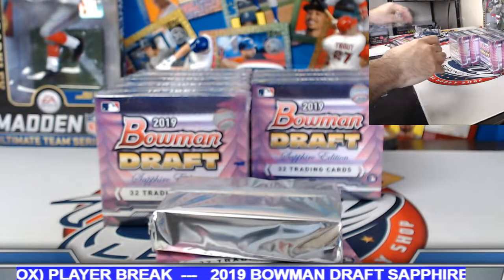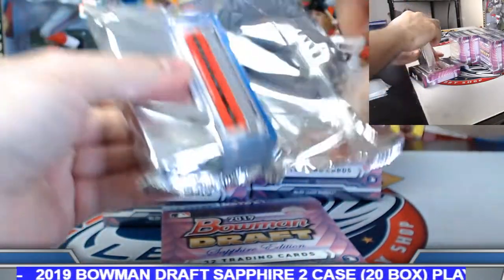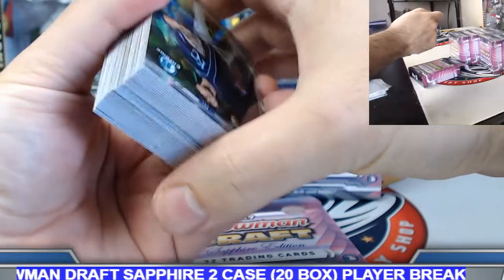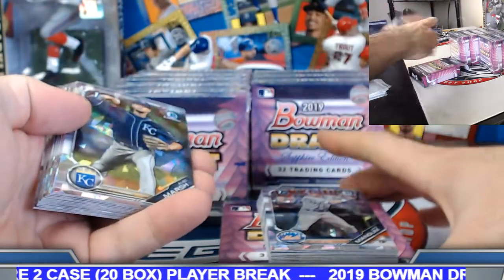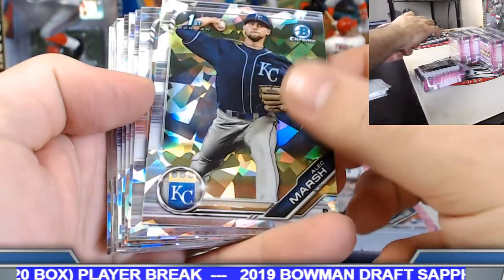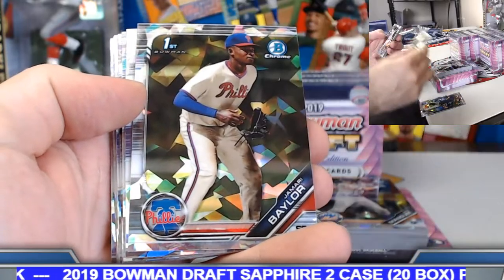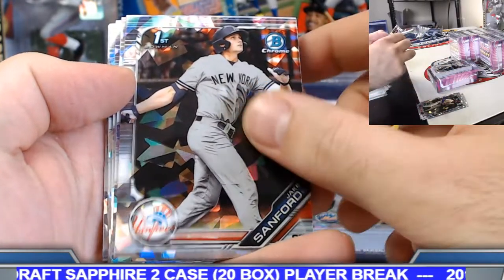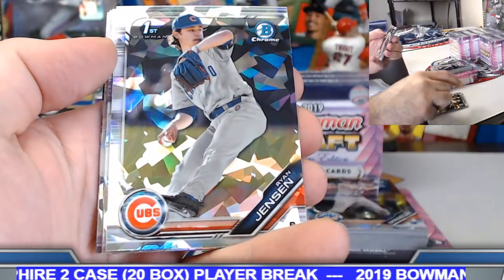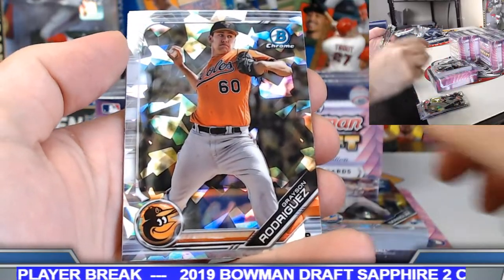There we go. Alright, box number two, case number two. Lugo orange, Garcia blue in that box first. Let's see what we got here. Marsh, Newton, Burdick, Yang, Baylor, Weathers, Hankins, Sanford, Dillard, Ryan Jensen, Dunning, Davis Wenzel, Grayson Rodriguez, which only means, yep, Adley right behind him always.